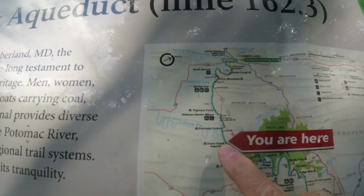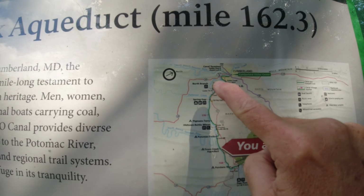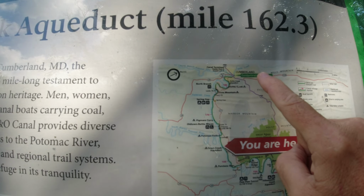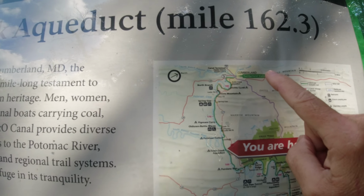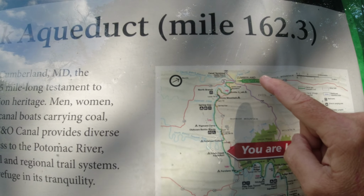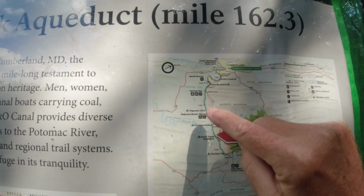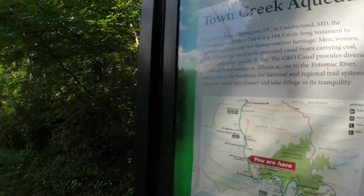So we're right here at Town Creek Aqueduct. We're going to go all the way up here, hopefully, to Cumberland, Maryland. And they tell me I can recharge my bike in Cumberland. There's a couple places I can plug in and recharge the bike, in case I'm out of power by then, which I doubt I will be, but we'll recharge it there and come part way back and stop at one of these campsites. So come along with me and let's have a great day.